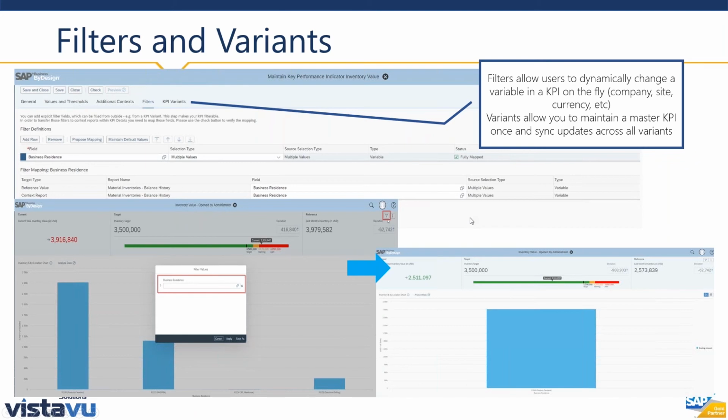So it makes updating and maintaining things a heck of a lot easier than creating 4 or 5 separate KPIs and having to remember to update them every time that you want to make a change to, like I said, a chart graph or a view, or the comparison points that you're looking at.